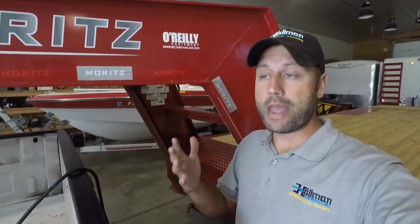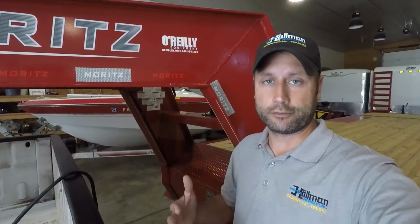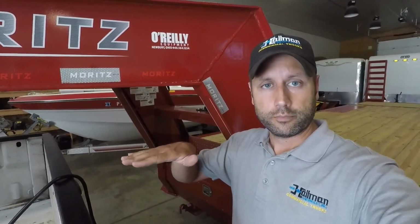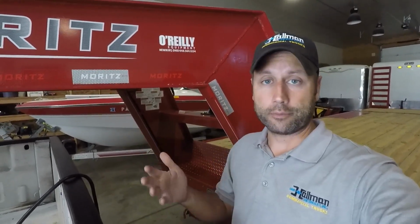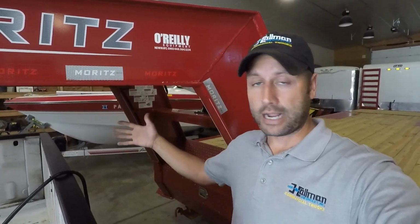Moritz is the only one, I mean, maybe I'm wrong. If you know something that I don't know, let me know, but I like the adjustable dovetail. I like the option of being able to have a flat dovetail, better ground clearance, getting in and out of places, because we've all scraped before going in and out of places. So I like having that option, and I got more floor space now.